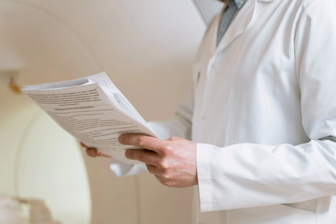Remember, if you or a loved one are experiencing symptoms of dementia, it's important to seek medical attention right away.